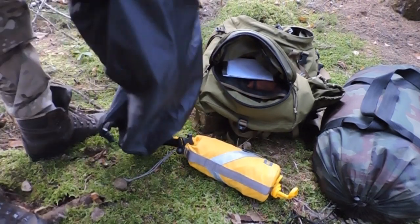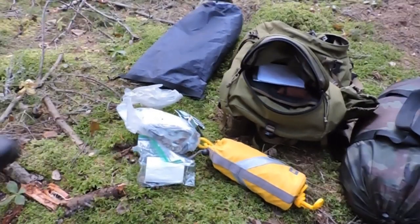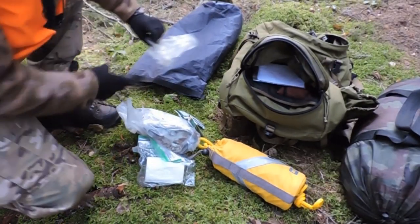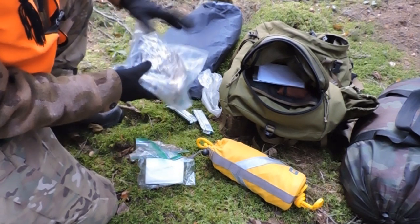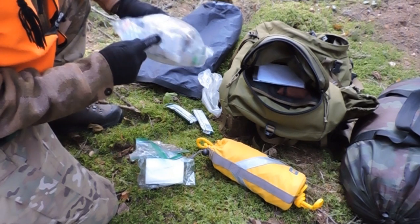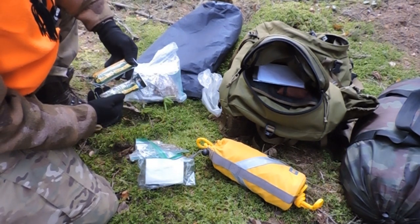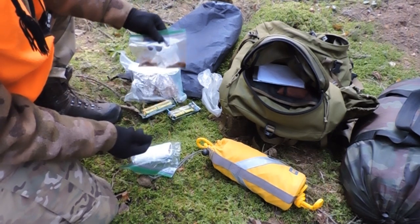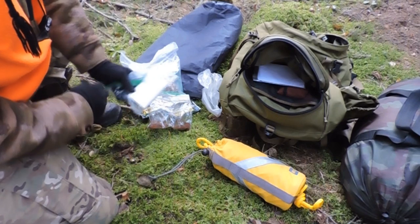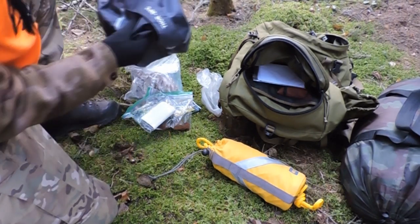My food bag. Got my MP pad thai, my chocolate. I had a banana in here. I've got two extra granola bars, some instant coffee, and toilet paper. And that's about it.